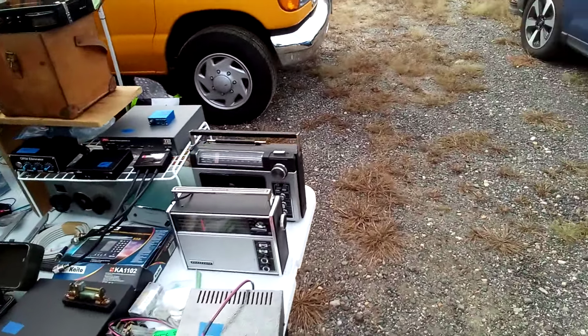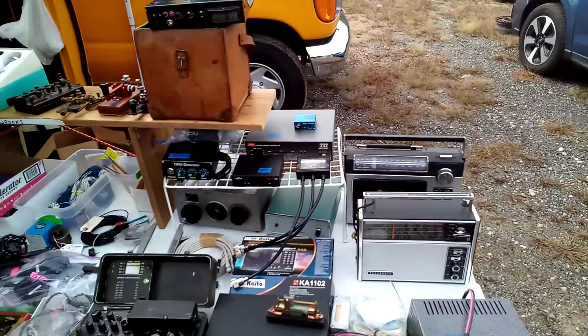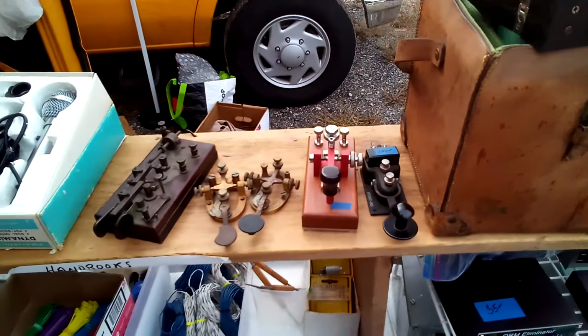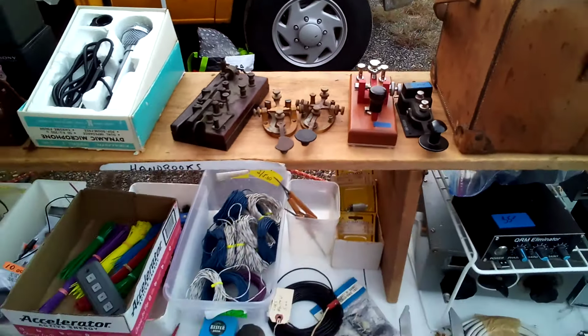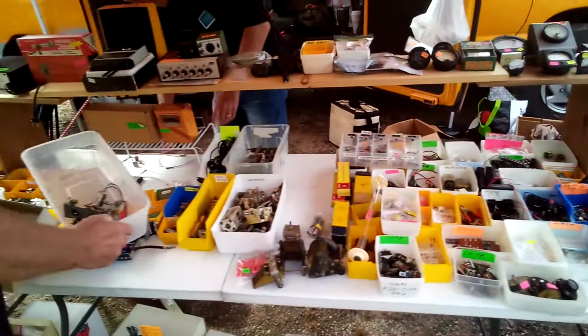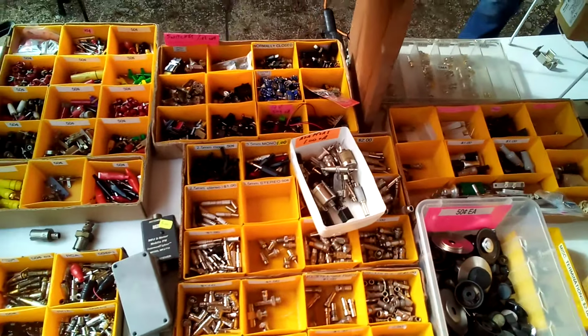And this gentleman here is always here. He's a fixture, sells various restoration parts, connectors, and also has some interesting keys here. But, you know, you have wire cutters and all sorts of things. But yeah, he's been here for years. And some parts, lots of connectors here. Looking for connectors, this is the place to go.